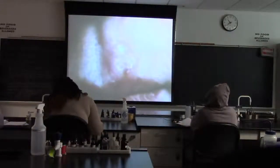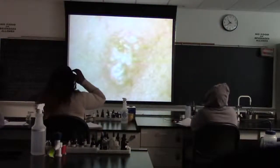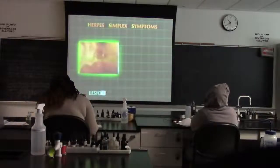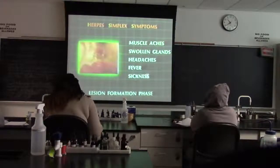After the prodromal stage, one or more marks may appear. These marks develop into raised, fluid-filled blisters with darkened red base areas. Lesions may fuse together, forming a whitish-gray cluster. During lesion formation, in some cases there is sharp pain within the affected area. Muscle aches, swollen lymph glands, headaches, fever, and a general sickly feeling can also occur.